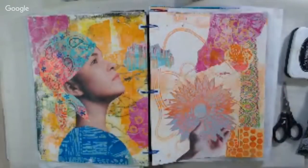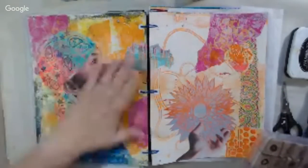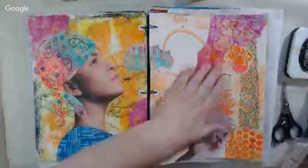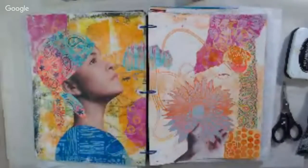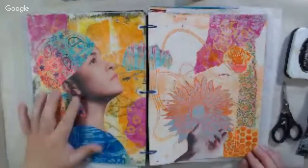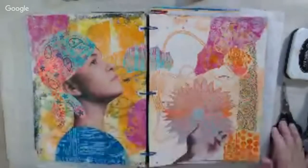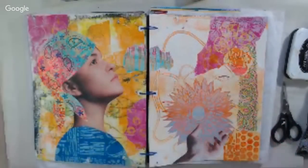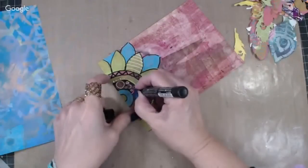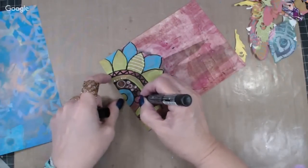So, I jazzed up her headscarf. I'm going to do some acrylic painting next. I'm not sure if I should stamp on anything else here, but I think I'm going to start working on the face and the hair and the hands. And then after that, we'll go a little bit crazy with other stuff. Yeah, I'm going to get out some acrylic paints.